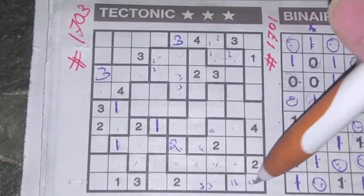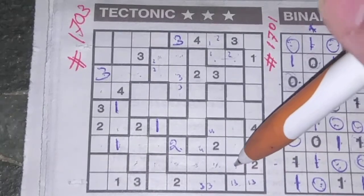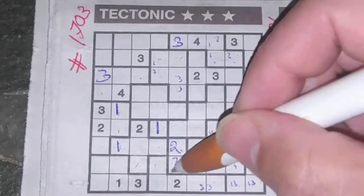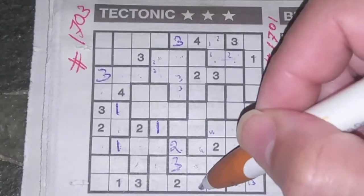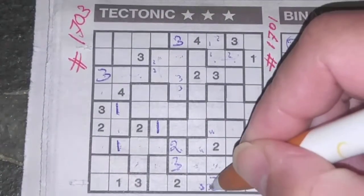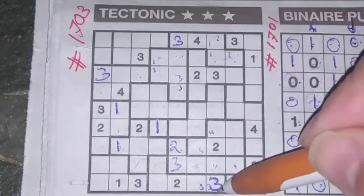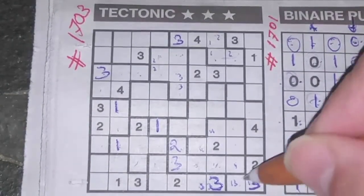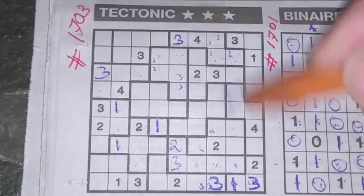And we have a 1 and a 3 here, so this cannot be a 3 or a 1. So the 3 should be here. Now we have a 3 there, so this cannot be a 3 anymore. This should be a 3. Now we have a 3 here, so this cannot be 3 anymore. This should be the 3, and this should be the 1.